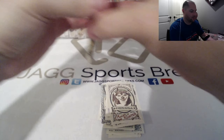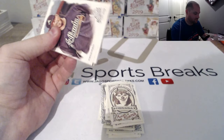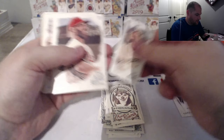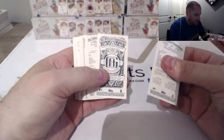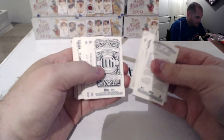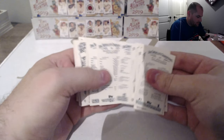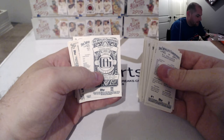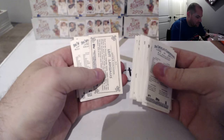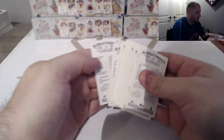Last pack of box four. Matt Shoemaker, A&G. Gary, what's your guy's name? Gary Vaynerchuk, A&G. Who's your guy? Vaynerchuk or something. Gary V. All right, Gary V. Nolan Ryan, A&G. Lost Languages, base. Matt Kemp, A&G. That's it. Nothing crazy with the minis yet.